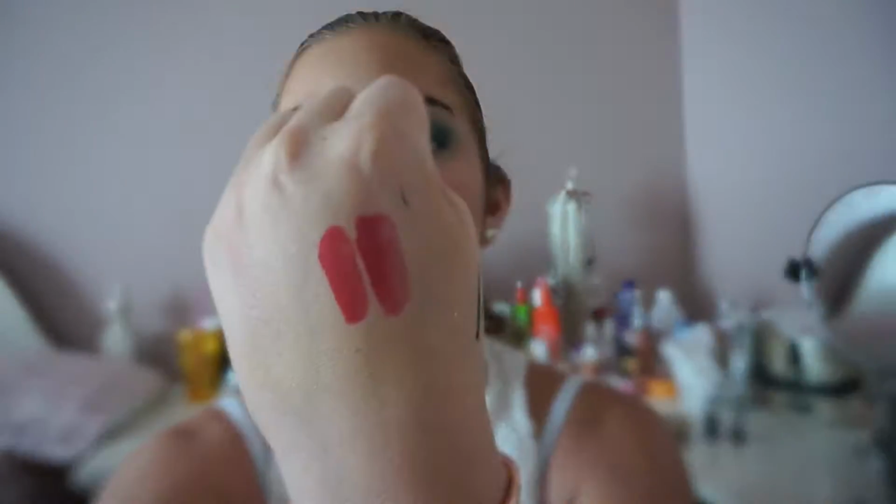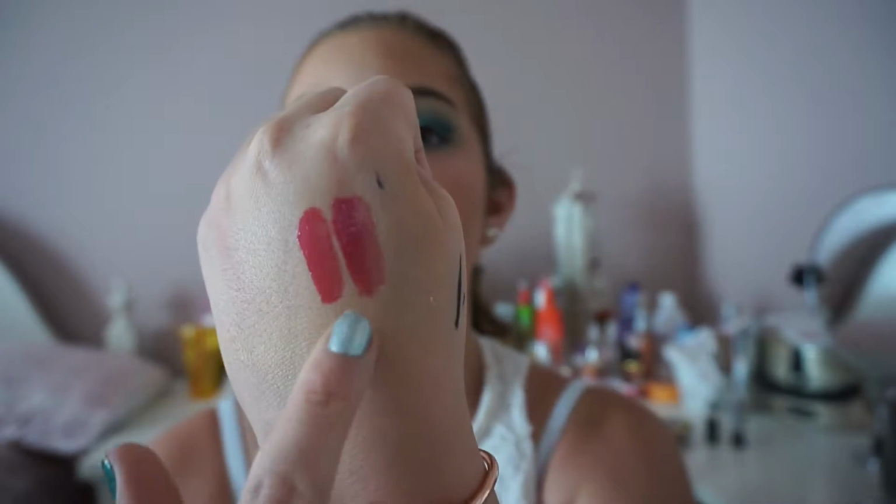right here. And it has some shimmer to it, but it's not metallic. It's not really similar to the Hard Candy metallic mousses at all. Okay, I'm sorry about the lighting. The sun just went behind the clouds and it's dark now. Sorry.